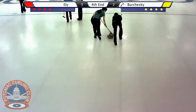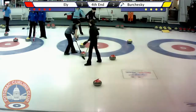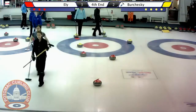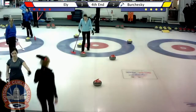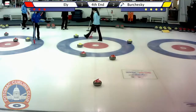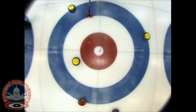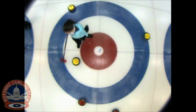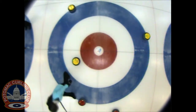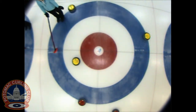Ely going with a takeout. Sweepers are on it. Hits it on the nose. Gets one of them, leaves her own rock in the top 12. We'll take a look on the overhead to see who's counting third. My guess would be that yellow is sitting first, second, and third, but it's tough to tell. And with seven rocks left, we know that's going to change.